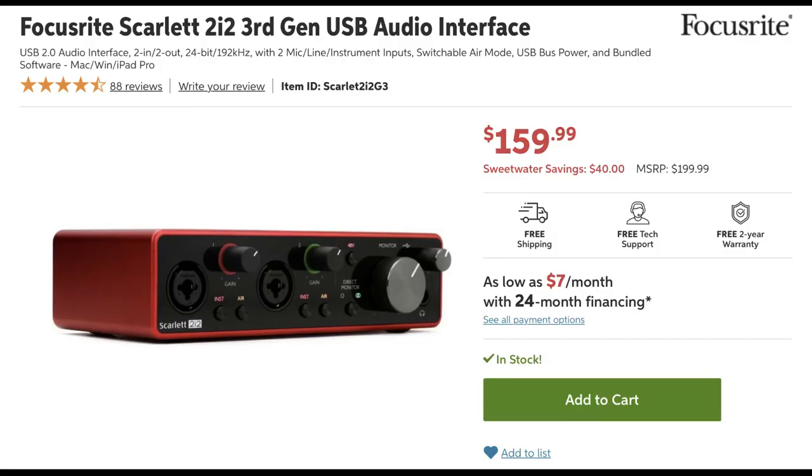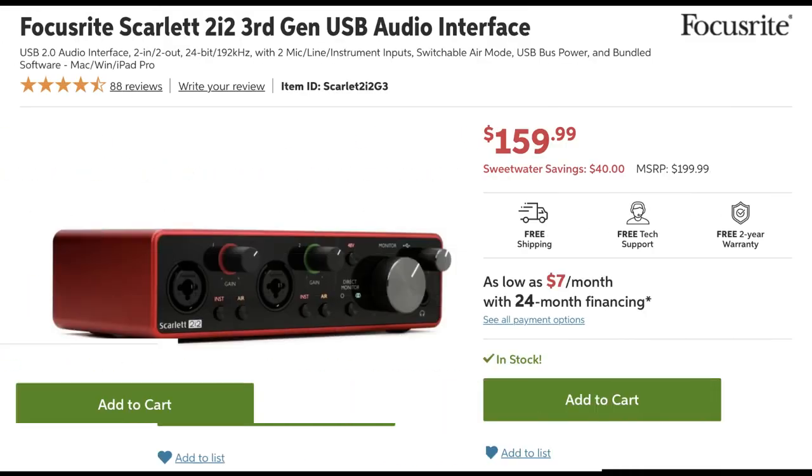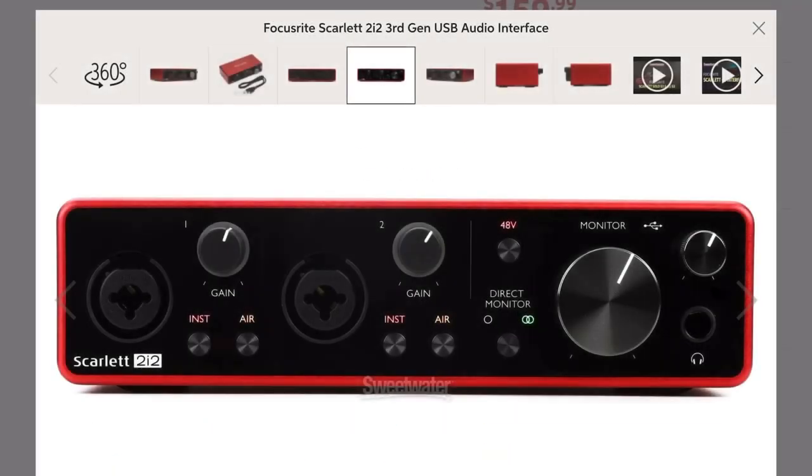Next up, we've got the Focusrite 2i2, which is about $160. Now, this is one of the big brothers to the $109 Focusrite Solo that we mentioned earlier. This version is nearly the same, except that it adds full stereo inputs, so two inputs, via combo jacks that are both XLR, which is for microphones, and quarter inch, which is for your instruments.